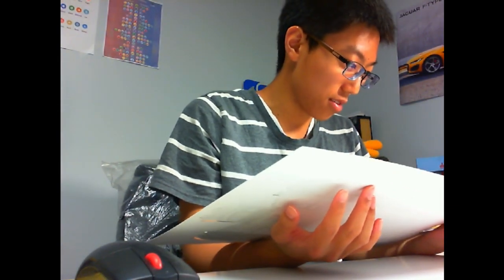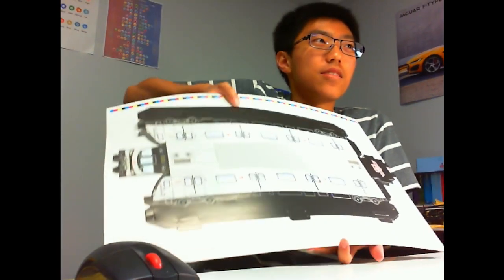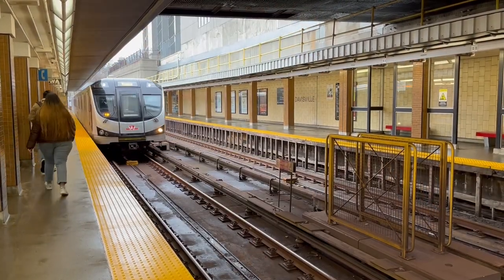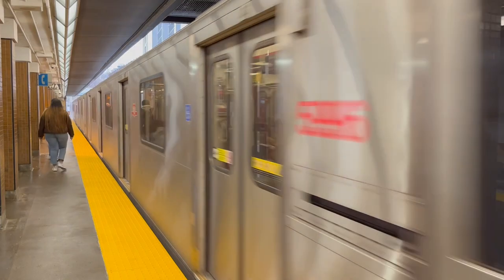Alright, guys, so here's the second bigger model that I'm really excited to add to my collection, and it's also a lot more fragile than the other one. Here is a cutout model of the TTC's Toronto Rocket subway train. So yeah, the TRs. This is a pretty big model, and also doesn't look too difficult to fold. But hopefully we can pull off the design, and hopefully it doesn't look too crooked, just like the last one.